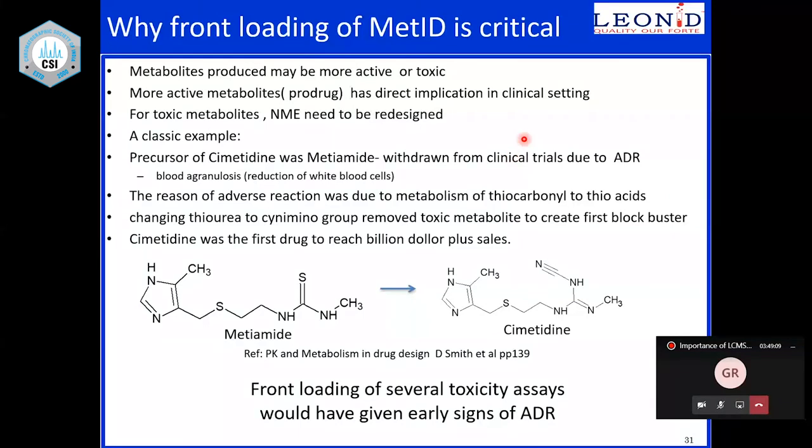So why is front-loading very, very important? You will see that metabolites produced may be more active or toxic. In my previous example, I showed you a metabolite has been produced. If it is not toxic, it is fine. Otherwise, if it is toxic, right by the first dose, my animal would have died. If the molecule comes into the final stages, at that time it becomes very, very important. You all must be remembering one of the studies from Dr. Reddy's, I think, earlier. There was one adverse effect, the head was bulging and all those things, and the molecule was immediately recalled. Such kinds of examples are there. So that is why we analytical scientists, especially the drug discovery scientists, have lots of responsibility to give the right information for the development team.